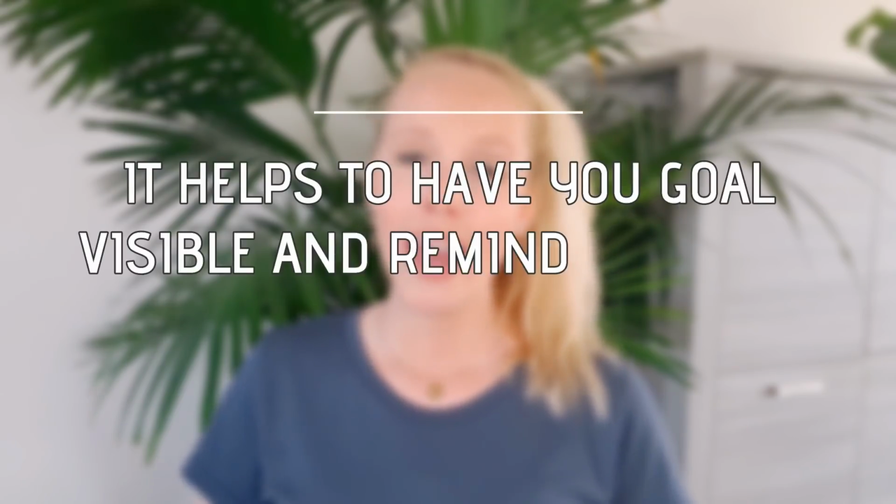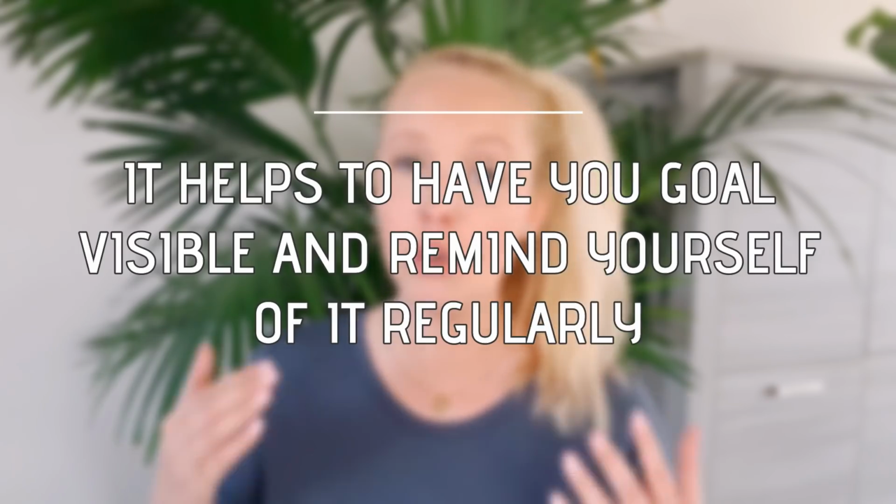And the last important thing that I want to say is to remember your goal during the entire process, because let's be honest, decluttering your closet can be time consuming and frankly overwhelming at times. So it really helps if you have it clear for yourself why you're doing it and what you want to accomplish by having a more minimal wardrobe.